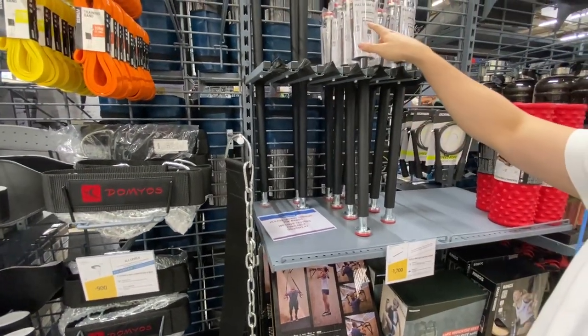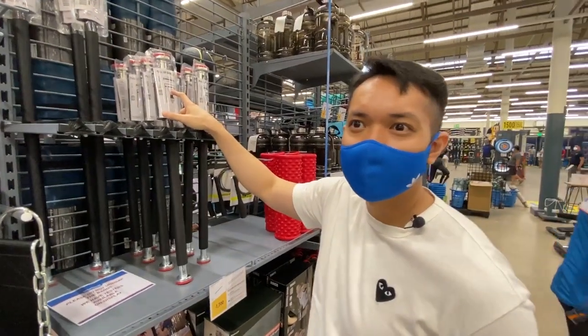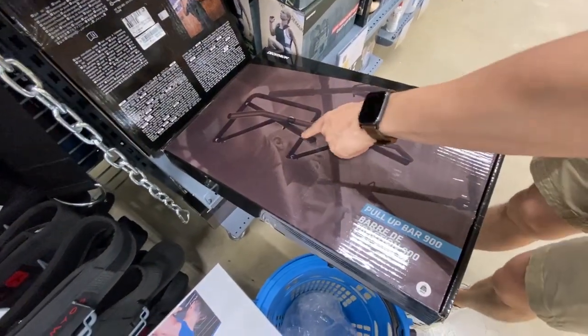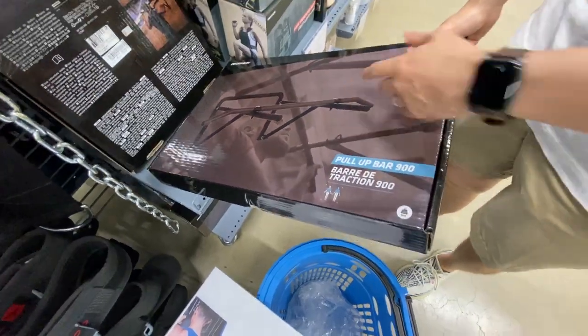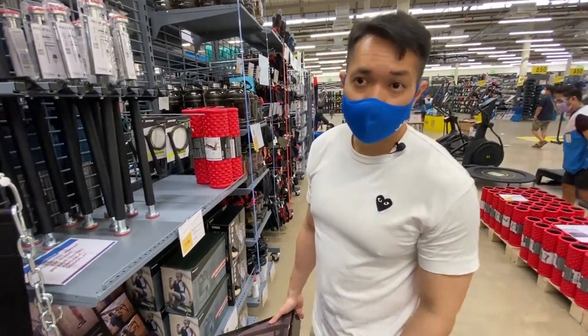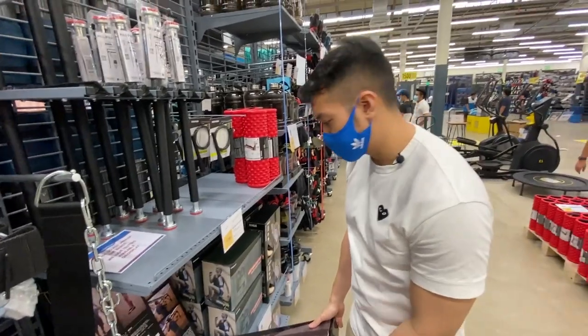So, you can put it on the doorpost. So, how do you close the door? Sorry, door or pull-up bar lang meron ka. See? Pull-up bar 900. If you want neutral grip, if you want wide grip. So, neutral grip is gonna work on your forearms a little bit more, your biceps, while a wide grip would concentrate more on your upper back if you're doing pull-ups or chin-ups.